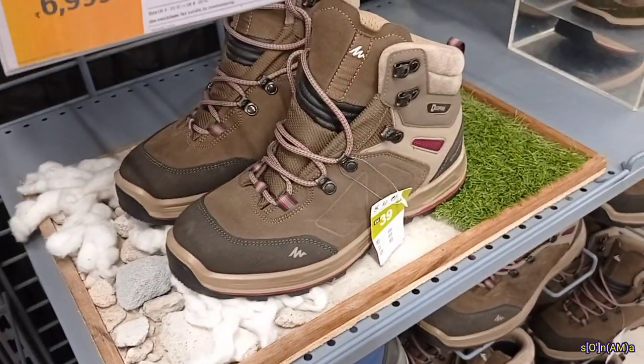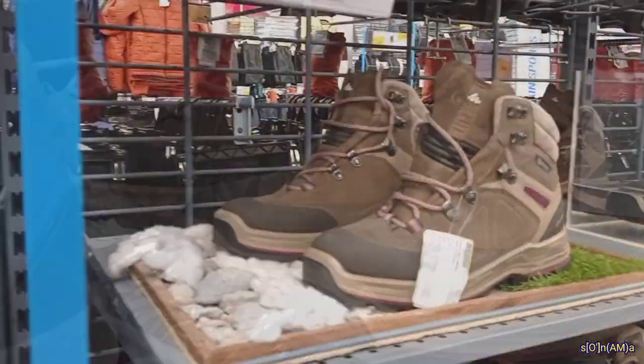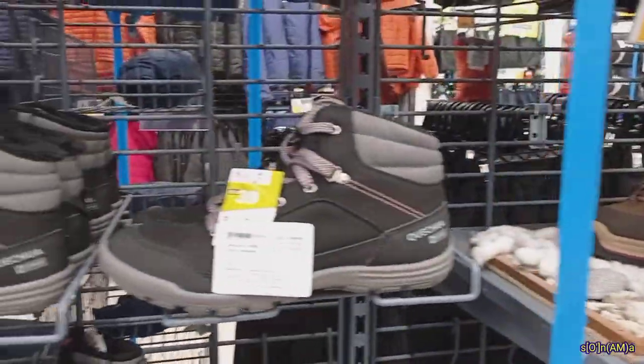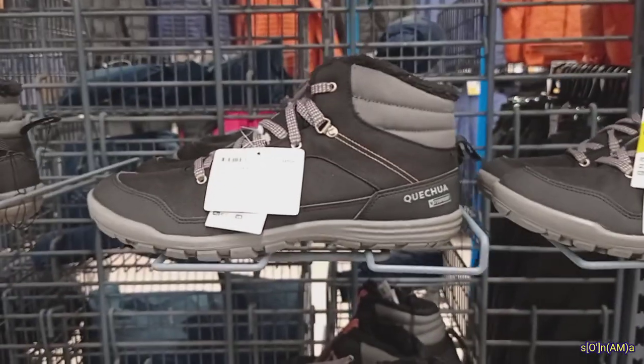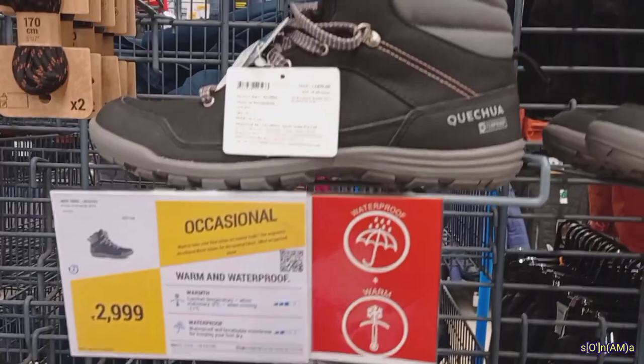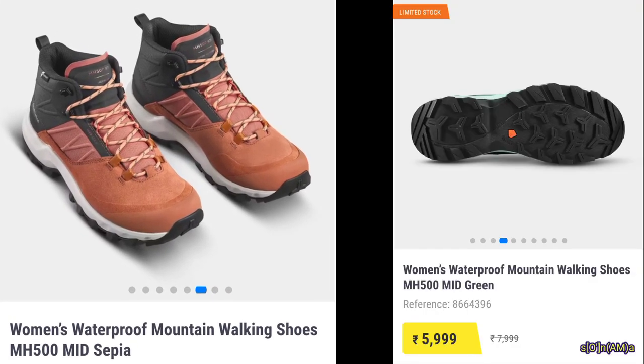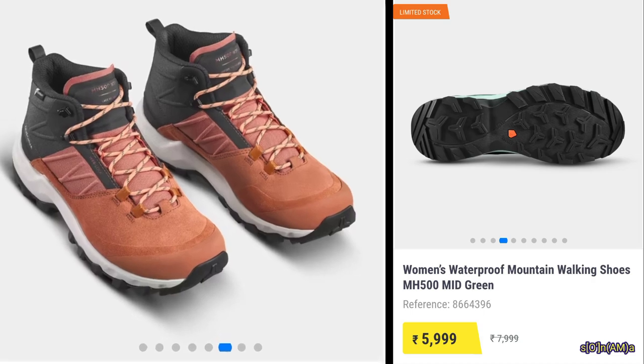Along with this model was placed SH100 Women, the price of which has become 2,999 rupees currently. But the less we talk about it the better. For better performance instead of this one, we would recommend you to buy MH500 Women model if it suits your budget, though it wasn't available here.